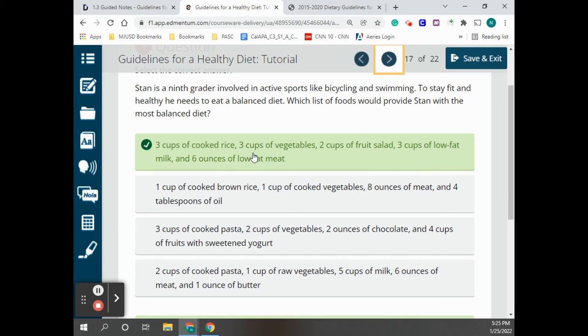Basically, if you look up the rice versus 8 ounces of meat, this says low fat meat, you can kind of figure out which one of these is the healthiest just based on the way it's describing low fat milk, low fat meat, that type of thing.